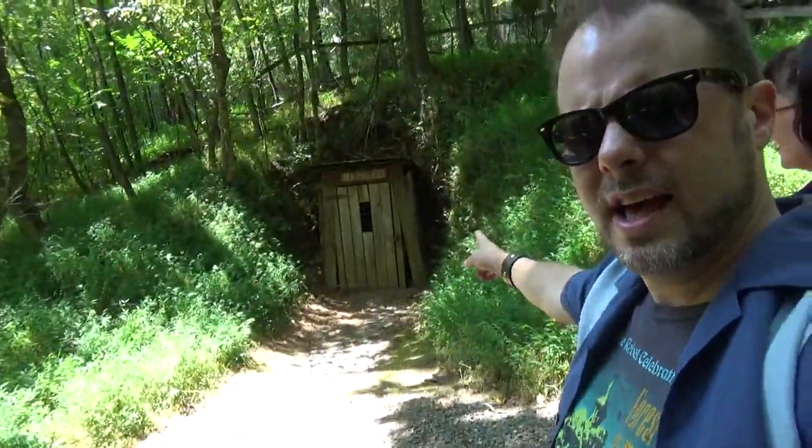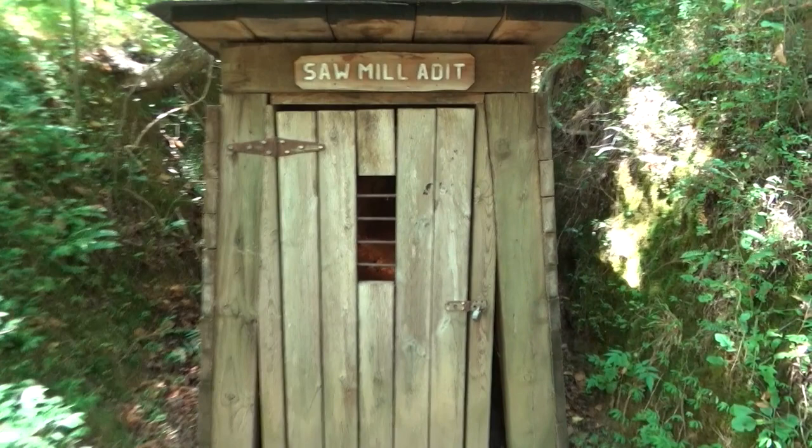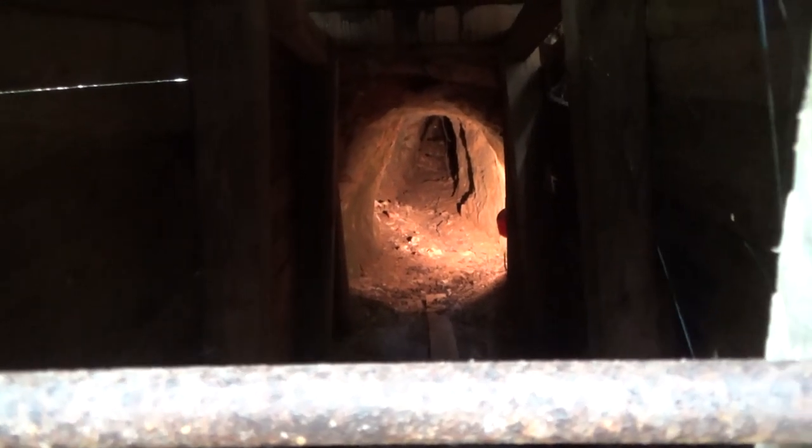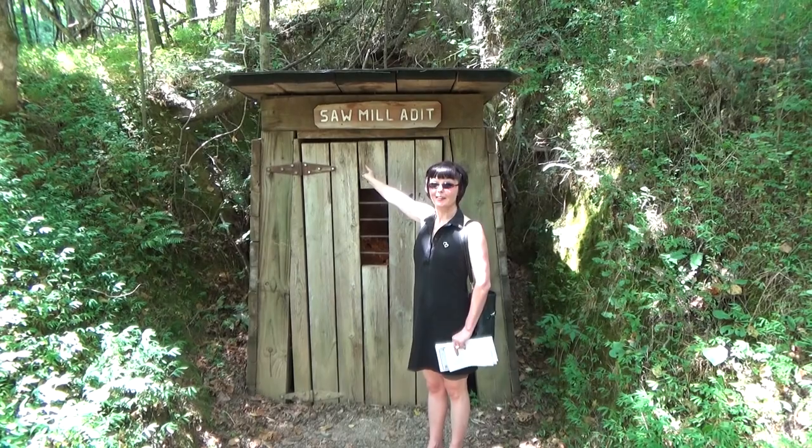There is the sawmill at it. So that is another entrance over here. Come on. Can't go down into that one. Hey, let's go check it out though. Sawmill Ate It is my Mumford & Sons cover band name.